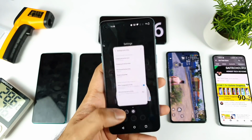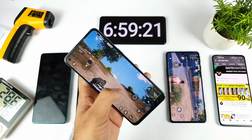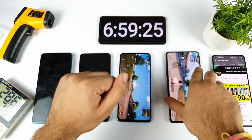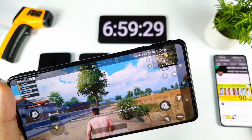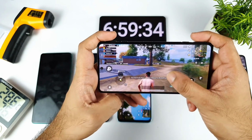So this much of time I kept on running non-stop in this OnePlus Nord 2 device. Even the OnePlus Nord 2 will end very soon. The Poco F3 GT right now is close to, I think, 13%. It's still remaining at 13% or around that, not an issue.